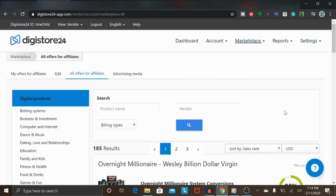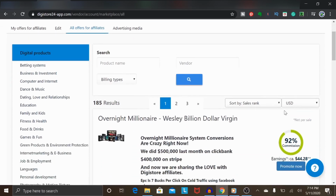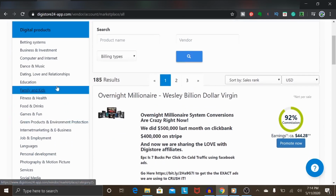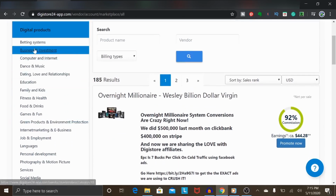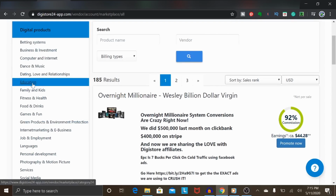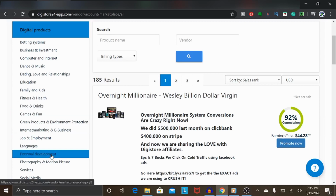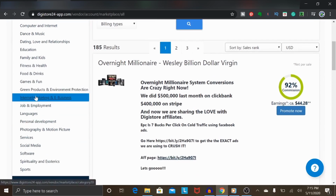Digistore24 is a fairly massive marketplace. It's very similar to ClickBank and JVZoo. They've got a ton of different products in many different niches. As you can see, there is business and investment, there's dating, there's education, there's fitness and health, there's food and drinks, there's a whole bunch of different niches you could get into.